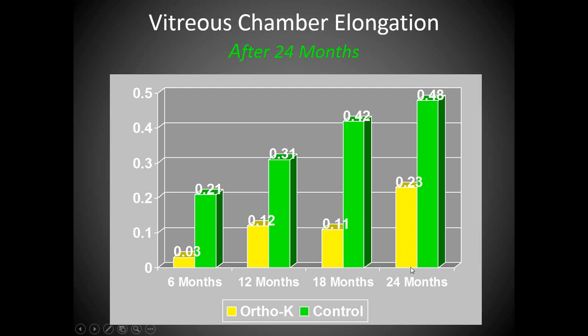So although conventional RGP lenses had no control of the myopia progression, Ortho-K lenses appeared to have 50% less of the vitreous chamber elongation that the control group had. So there appeared to be something with Ortho-K that wasn't happening in spherical or alignment fit RGP lenses.